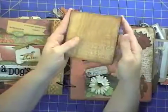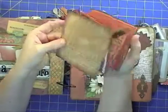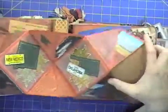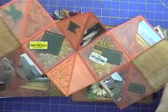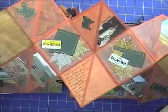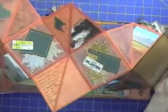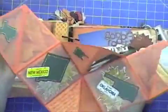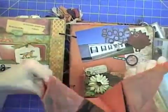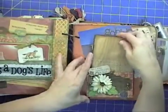If I wouldn't put mini albums inside of mini albums, I wouldn't have had to do that. But this is just a squash book that I've done, and I've got some more journaling to do. But again, I used the Cricut 50 States cartridge and cut out various places that he had been, and I'm putting pictures in here and some journaling about those various places. Okay. Seems to be squash book challenge today.